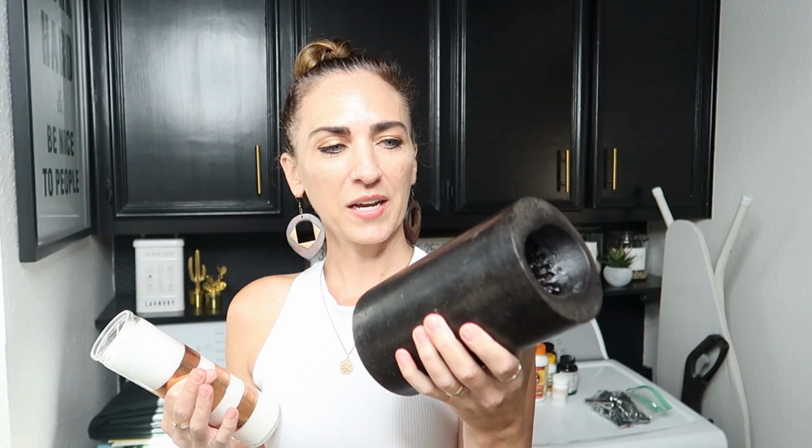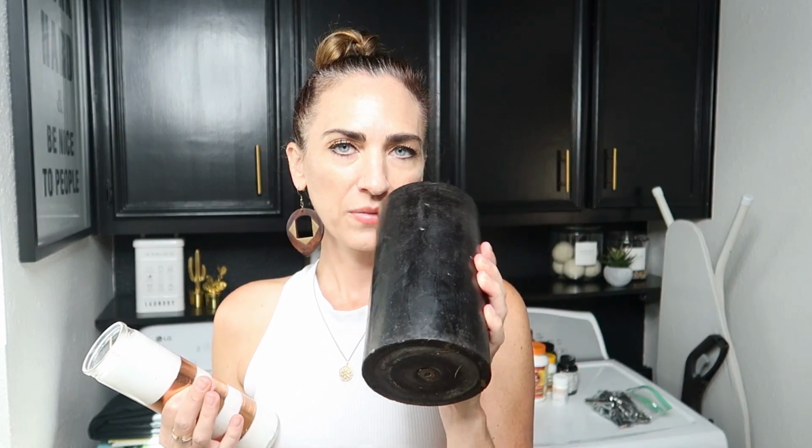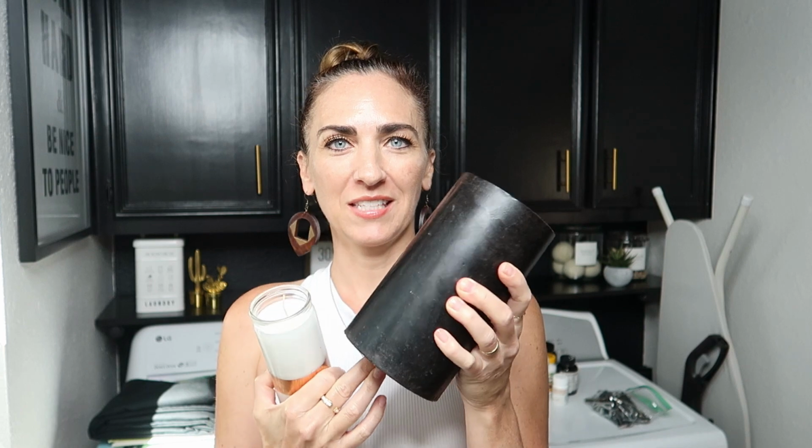Next up, I have a few candles. I just don't really use these candles, or I don't remember the last time I used them. And this one, I kind of hesitated getting rid of because it actually smells really good. But it was in my candle drawer. Yes, I have a candle drawer. And it was making a stain, a black stain in the drawer. So I think this one has to go because of that.